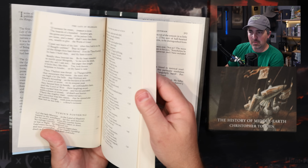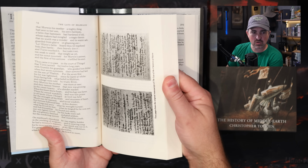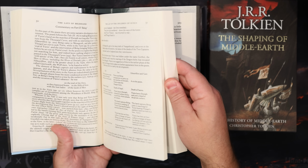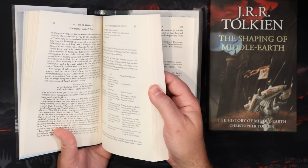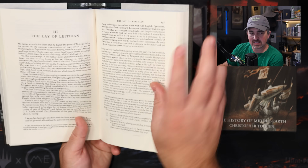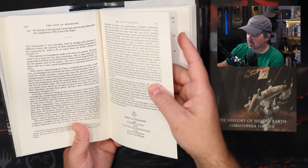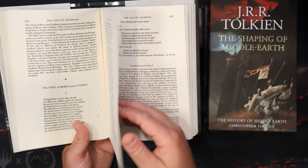We get a couple versions of the Lay of the Children of Húrin. So that's predominantly the tale of Turin Turambar. We get some shorter poems in the middle that were abandoned early in Tolkien's writing of them. We get the Flight of the Noldoli from Valinor, the Lay of Eärendil, and the Lay of the Fall of Gondolin. But the biggest by far is the Lay of Lithien, and this is the tale of Beren and Luthien, but again, told in that epic poetry prose. And we get some notes throughout from Christopher Tolkien, of course.